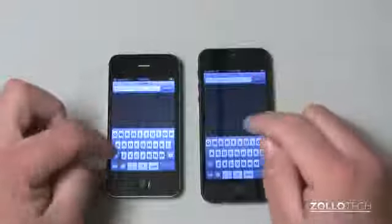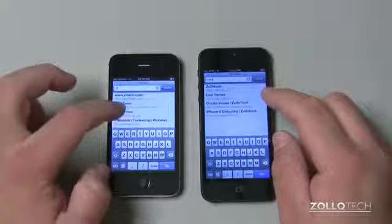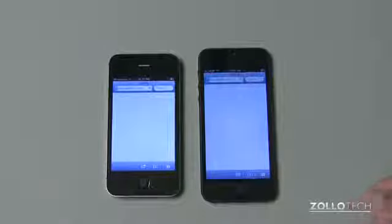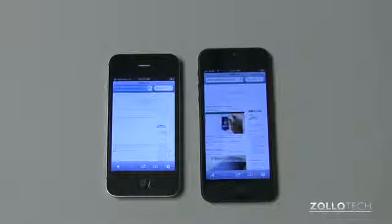I don't know that this is going to be the best example for showing you. We're both on the same Wi-Fi network. And I'll just go to Zollotech quick. And it may be the same, but the iPhone 5 tends to be a little bit quicker in this regard. It's not that drastic of a change.